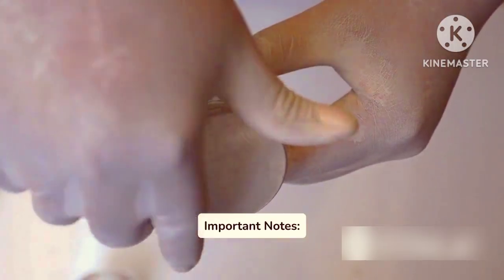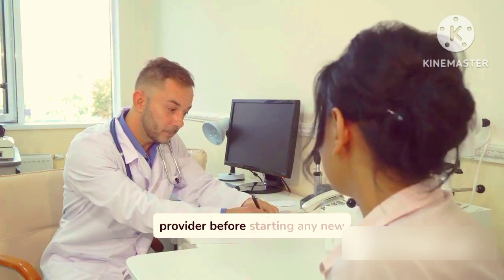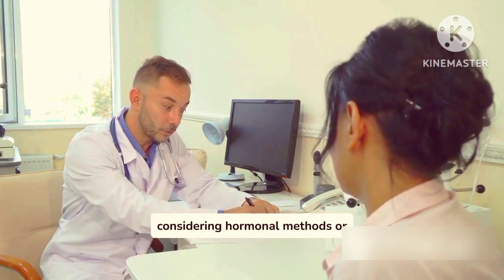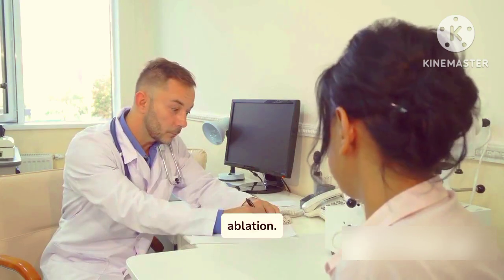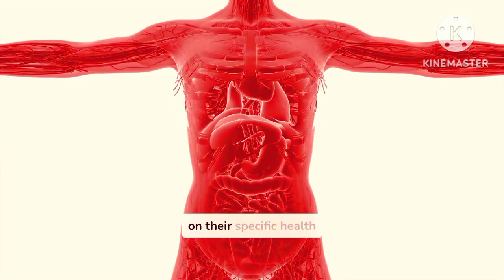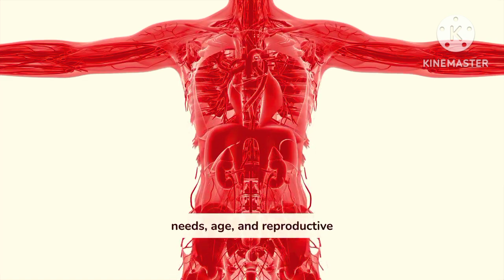Important notes. Consult a healthcare provider before starting any new treatment, especially when considering hormonal methods or medical procedures like endometrial ablation. These options work differently for different people depending on their specific health needs, age, and reproductive goals.